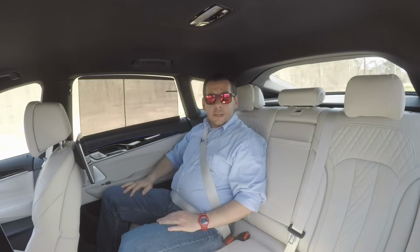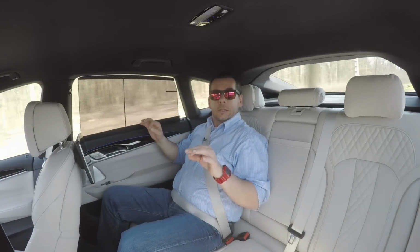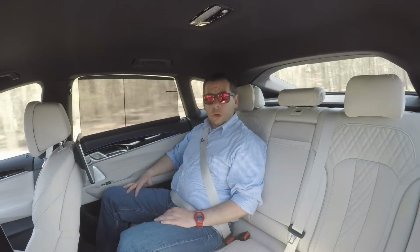But in the back it's like sitting in the last row on an airplane. If the driver is not gentle, it's like a roller coaster ride back here. So if you want to do any work, do so in traffic or on the motorway.